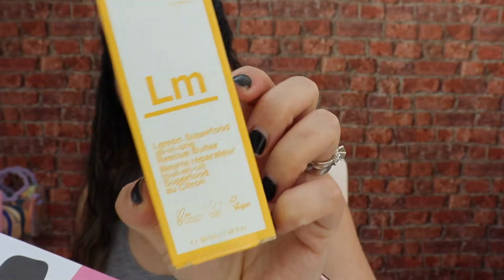So first up, we have a Dr. Botanicals Lemon Superfood All-in-One Rescue Butter. I love this brand. It's such a good brand, and anything with skincare, I'm a sucker for. It's cruelty free, natural and vegan, and it has lemongrass and coconut oil, 50ml as well, so that's not a bad size.